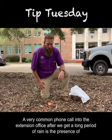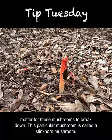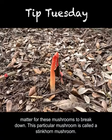A very common phone call into the extension office after we get a long period of rain is the presence of strange mushrooms coming up in flower beds and other mulched areas where there's a lot of organic matter for these mushrooms to break down. This particular mushroom is called a stinkhorn mushroom. There's a few different types, but they kind of have this similar appearance here.